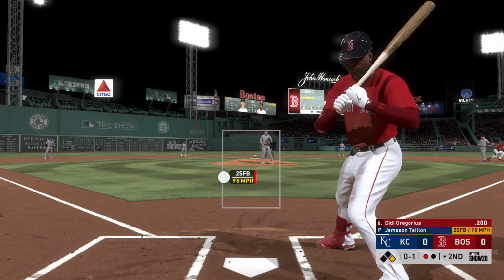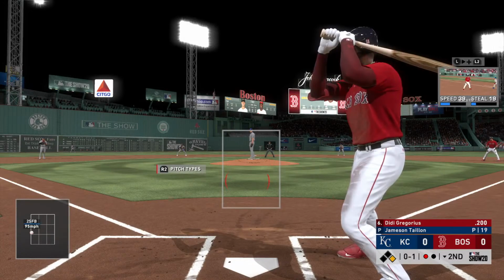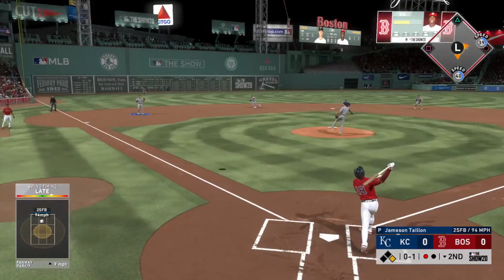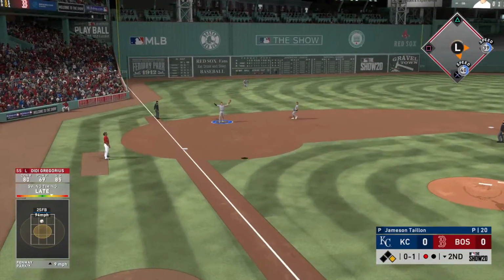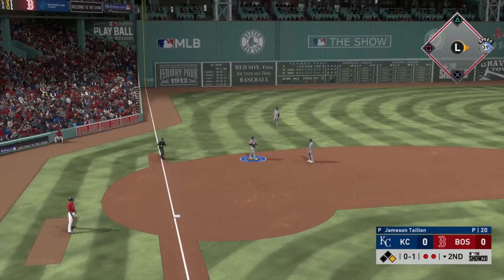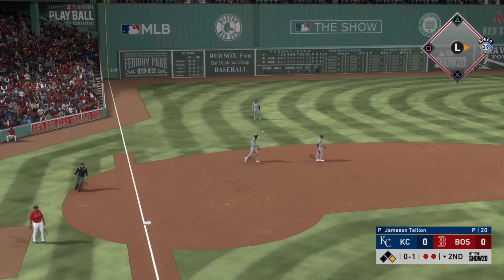Didi Gregorius comes on with one gone here as he looks at a called strike one. Ready with the 0-1 pitch. There's a swing and a high pop-up. Dozier camps under it, and he's got it for out number two.